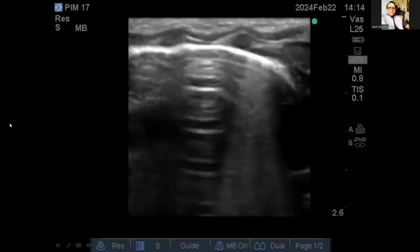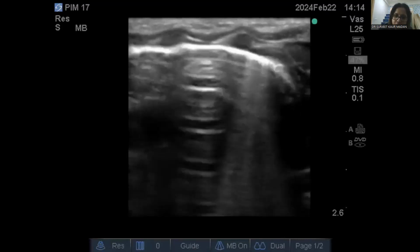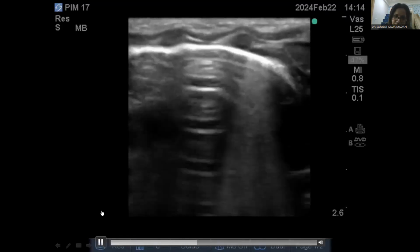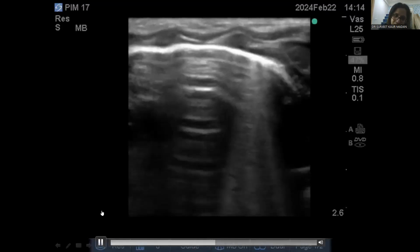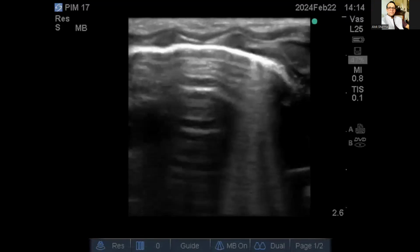I'd be curious to know. I was wondering if surfactant, because the baby is otherwise stable on CPAP, FiO2 is 30%. I actually thought of giving surfactant, but there's some affordability issue and we have not been able to give surfactant till now. And the baby is doing fine.